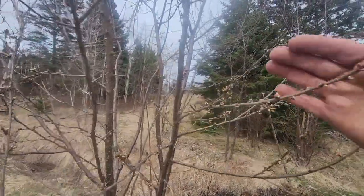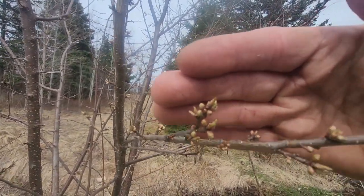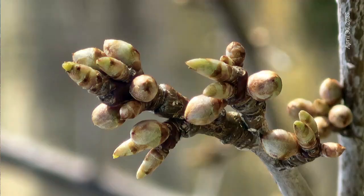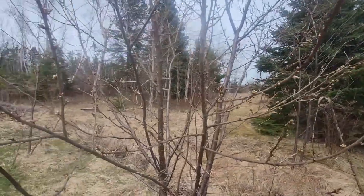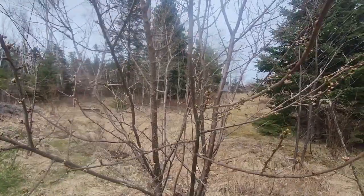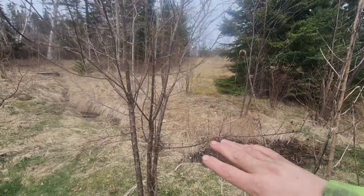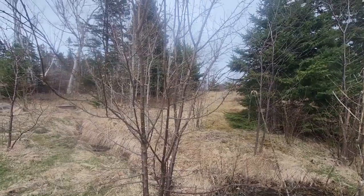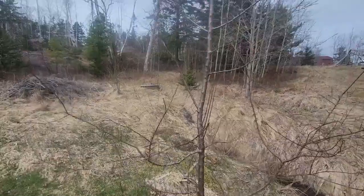Now, this tree, and so you see those rounded buds, that's flower buds. The pointy ones are the leaves. And this thing is going to be loaded in flowers this year. This will be the third year it has put out flowers. And I am just so anxious to get fruit off this. This is the Myrobalan Cherry Plum. Now, 10 feet up the way, this is another cherry plum tree.